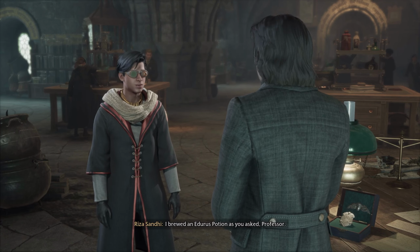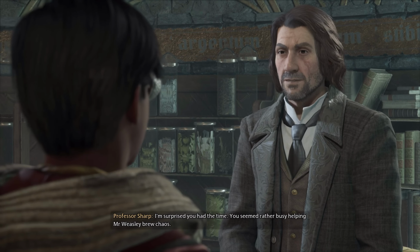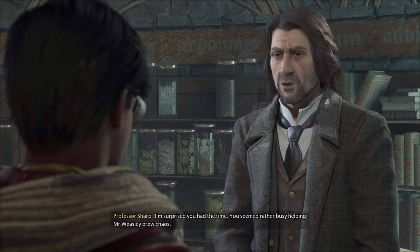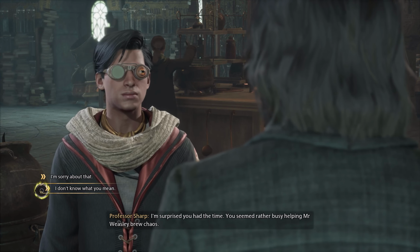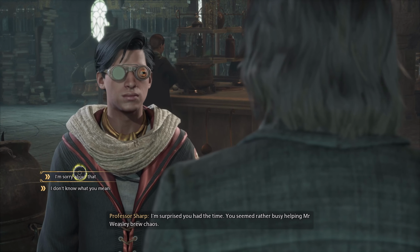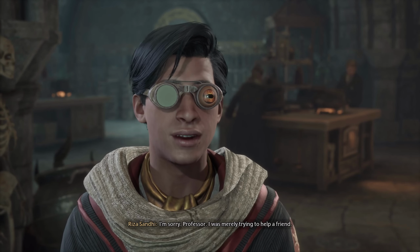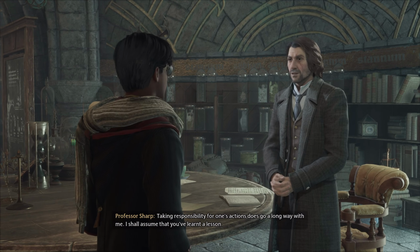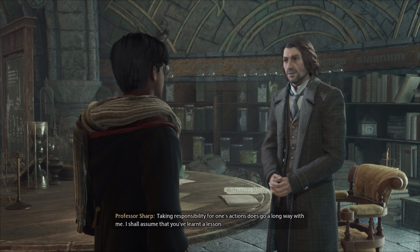Okay. I brewed an Adjurus potion as you asked, Professor. I'm surprised you had the time. You seemed rather busy helping Mr. Weasley brew chaos. Sorry about that. I'm sorry, Professor. I was merely trying to help a friend. Taking responsibility for one's actions does go a long way with me. I shall assume that you've learned a lesson.